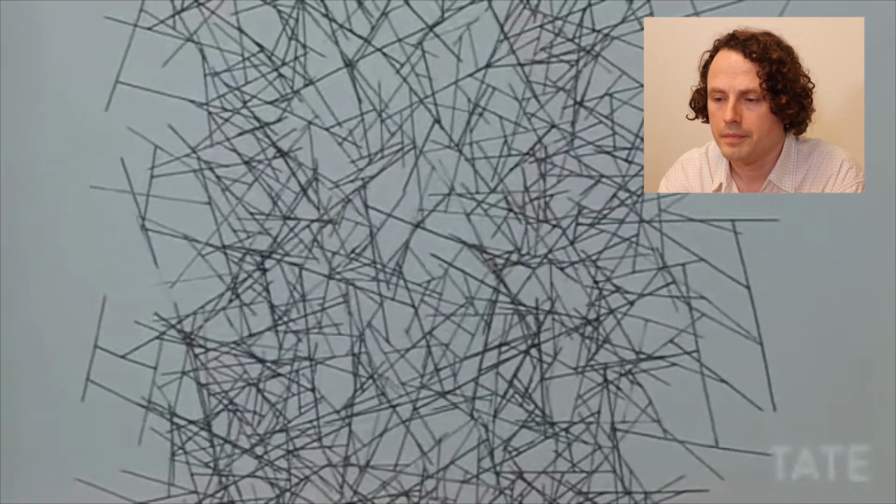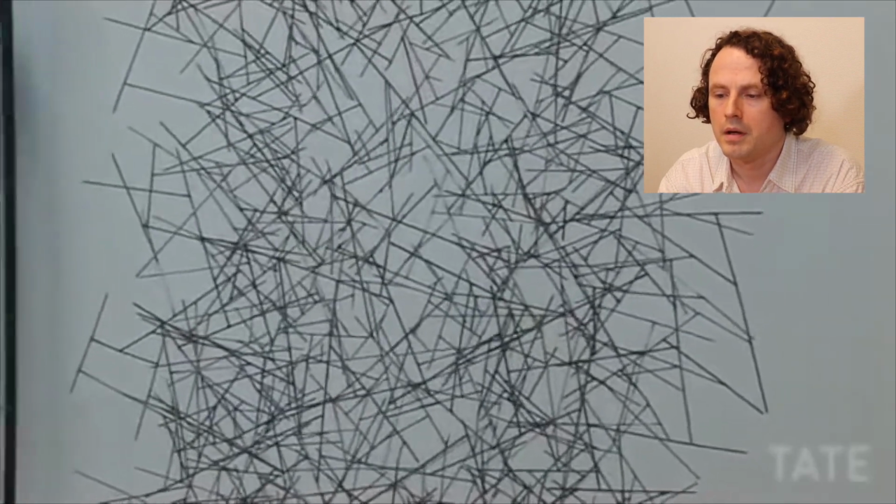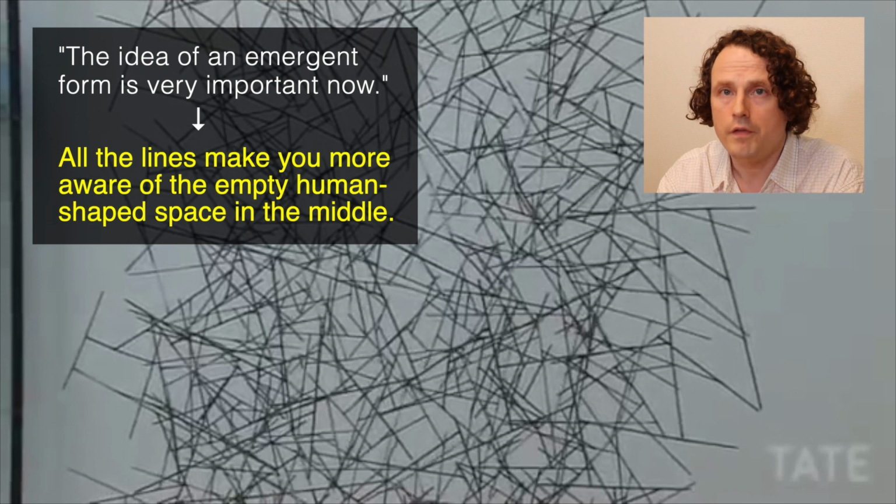The idea of an emergent form is very important now. The idea of an emergent form seems very important now.